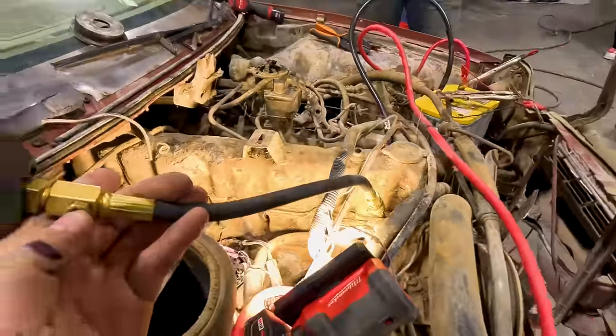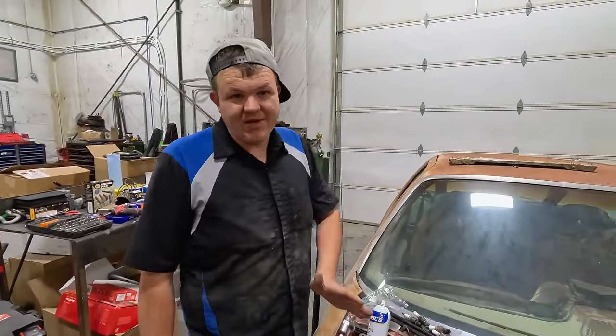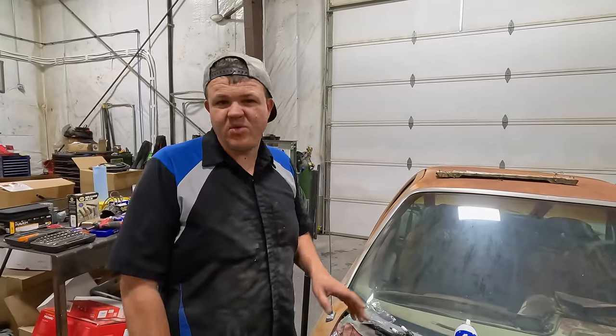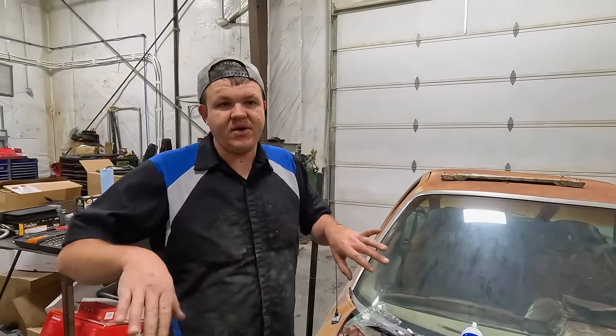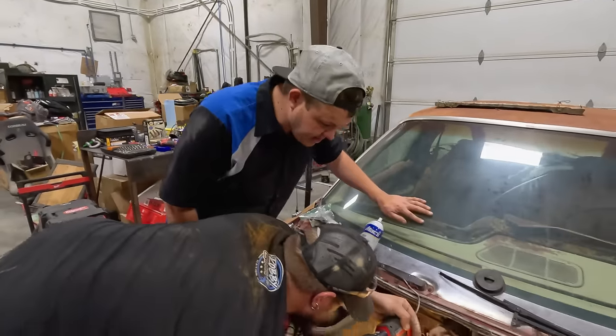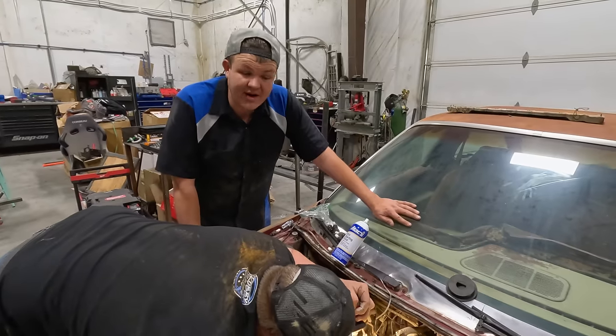This one's only got 50. All right, so we have one low compression cylinder. It's the very front one. It's got 50 PSI. The rest have 135 to 145, so we'll just compensate. We'll just even it all out, and it'll work just fine. So we're gonna get all the spark plugs, wires, cap, rotor, all that stuff put back in and see if we can get this thing to fire at all.